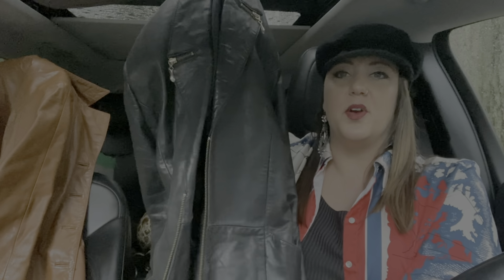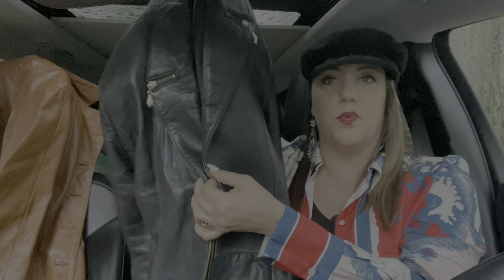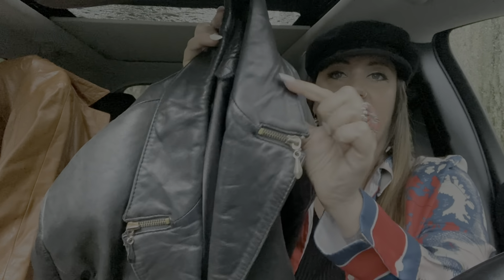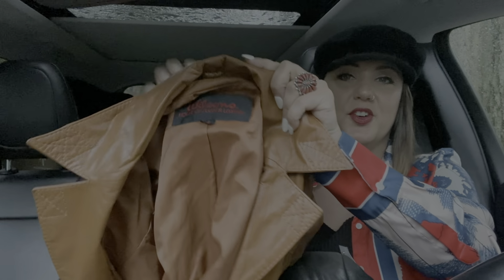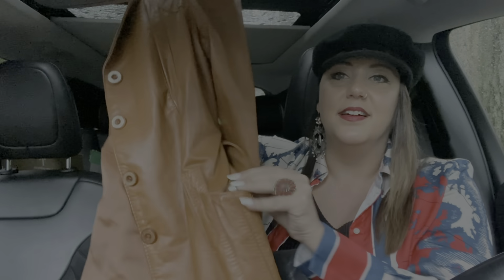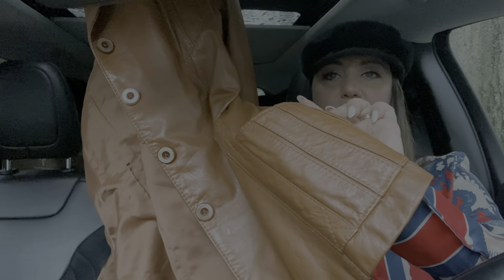This one has a zipper that goes up here in the center, which I thought was kind of unique because it only goes up to right at the collar. And then it had these beautiful little zippers here on the actual pointed collar. This one was an easy decision because it is a 1970s Wilson's leather jacket. And check out the pockets. It's got pleated pockets. Those are so good.